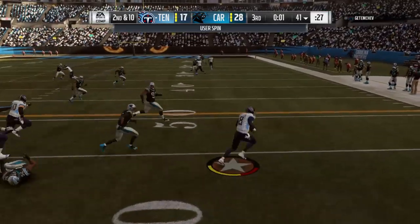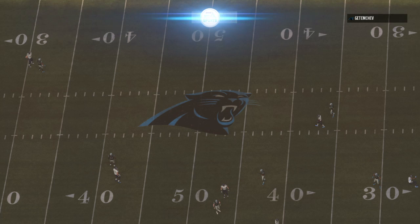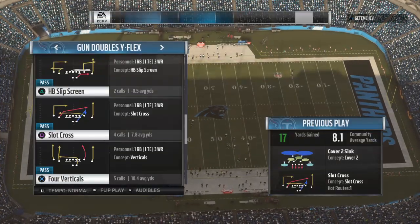And now running right through him. Breaks the tackle. He's got room to run. And we're back now in Charlotte. It's Titan football here as they trail to begin the 4th quarter.